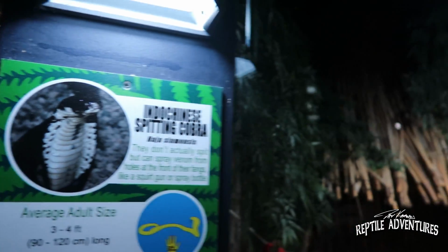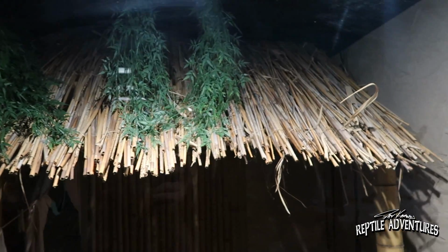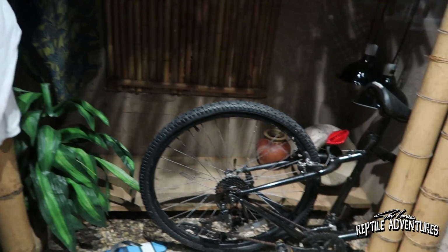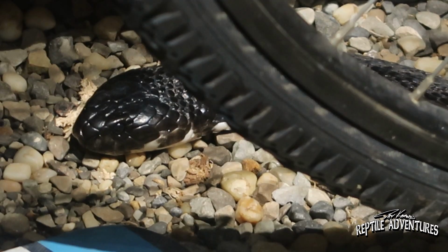So the Indo-Chinese spitting cobra's enclosure here is set up to look just like the front of a house anywhere in Indochina. The attention to detail in these enclosures is just amazing.